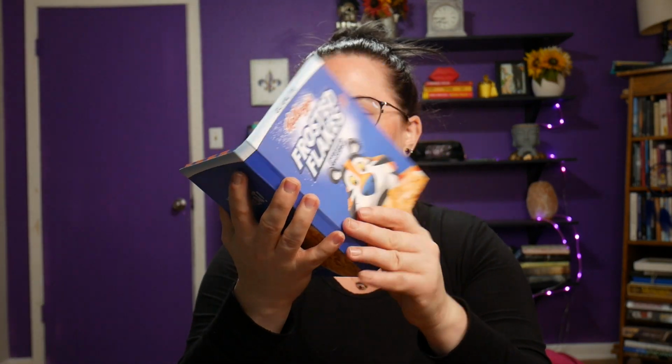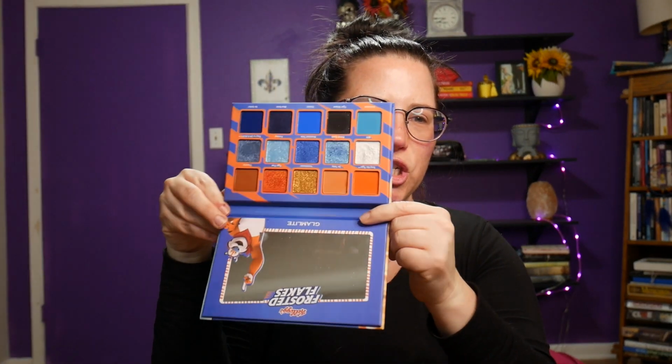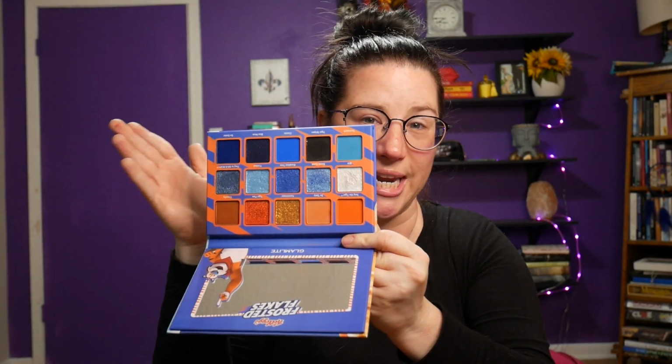I've got this Frosted Flakes Glam Light. I have a hard time wanting to get rid of this. Maybe I won't. It's just not something I reach for, even though the shimmer's occasionally, I'm like, that's the shimmer I want, that's the shimmer I need, but I just don't reach for it that often. I'm gonna give it another go. I'm gonna hold on to this one for a little while longer and see what 2024 yields for it.